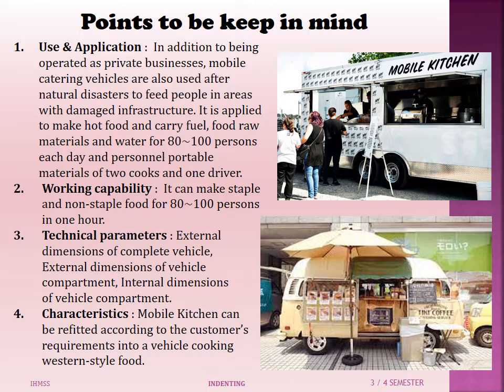Uses and application. In addition to being operated as a private business, mobile catering vehicles are also used after natural disasters to feed the people in areas with damaged infrastructure. It is employed to make hot food and carry fuel, raw food materials, and water for 80 to 100 persons per day, and personal portable material of 2 cooks and 1 driver.